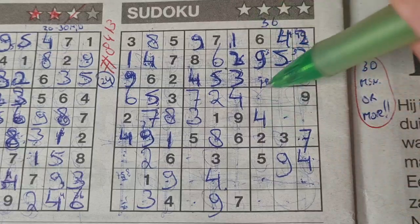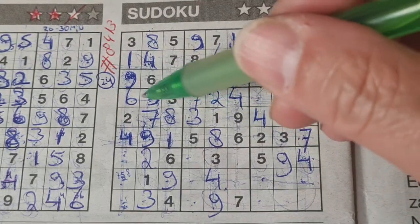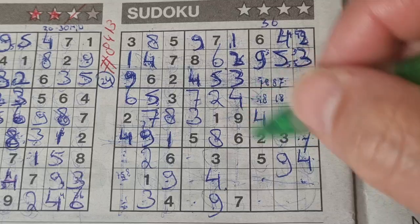4 should be here. 2 numbers left now in this row, for numbers, the 1 is missing, the 2, the 3, the 4, the 5, the 6, the 7, 8 is missing. 1 and 8. Cannot fill this yet.